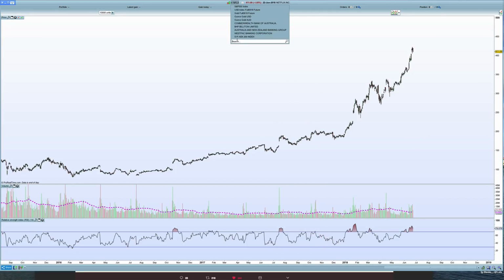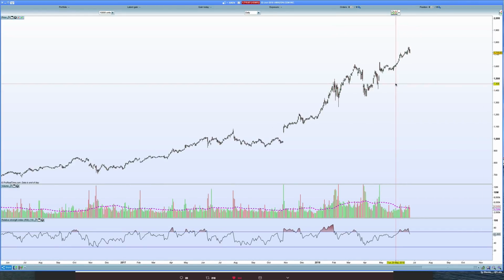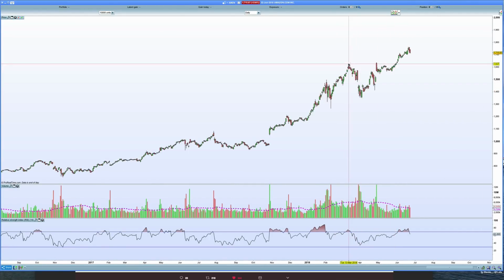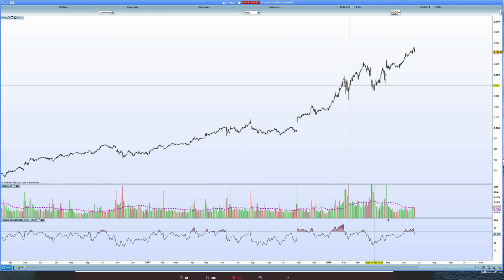Some of the other ones are probably not as bad. Amazon's a stronger company in my view than Netflix, but its chart has gone parabolic as well, though it's a bit weak. It's not parabolic, but it formed that high there on a huge volume of the sell down, and then it's making new highs again. But the volume and the relative strength are showing a divergence from the previous peak, and you can probably see it easier on a weekly chart actually.